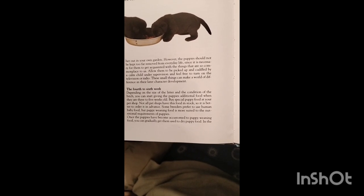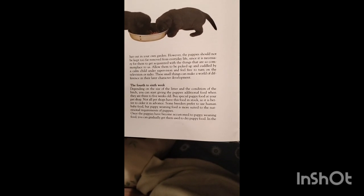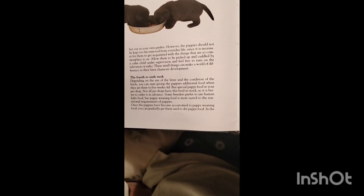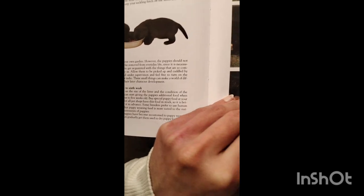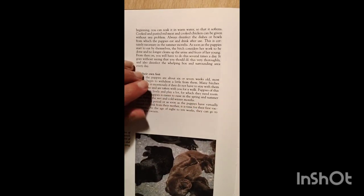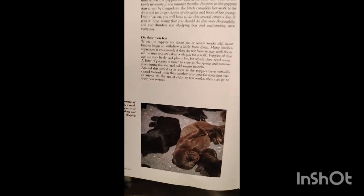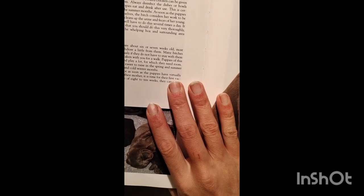Some breeders prefer to use human baby food, but puppy weaning food is more suited to the nutritional requirements of puppies. Once the puppies have become accustomed to puppy weaning food, you can gradually get them used to dry puppy food. In the beginning, you can soak the dry food in warm water so that it softens. Cooked and pureed red meat and cooked chicken can be given without any problems.